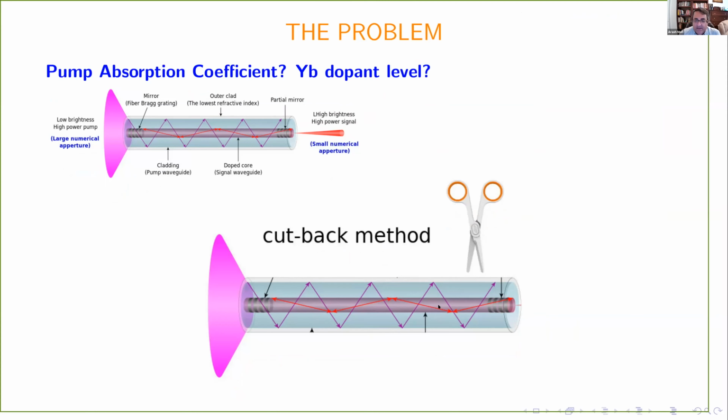So the standard way is to do a cutback method. Essentially, you start from one side of the fiber, and you start cutting the fiber little by little, and measuring how much light comes out. By how much light comes out, you gradually map and find out how much light is absorbed along the fiber. This technique is the gold standard, the cutback method, and will tell you exactly what the pump absorption is inside this fiber laser.